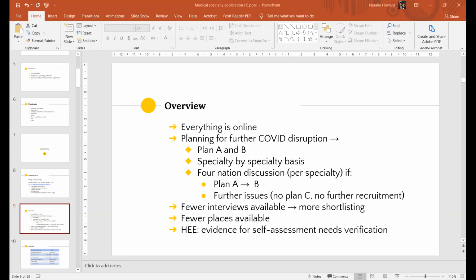Someone just said CREST will be for non-training posts. So no, CREST is only for training posts. And just for the rest of you who might have trained here in the UK, CREST is not needed for UK-based applicants. CREST is only needed by IMGs, so international medical graduates. And CREST stands for Certificate of Readiness to Enter Specialty Training. Sorry, I left out the T, which is training. So you will only need to fill this form in if you're an IMG, so not to stress anyone else out here.